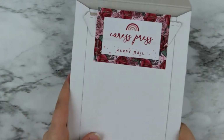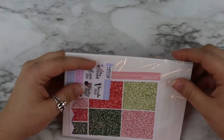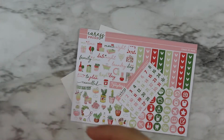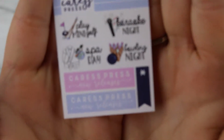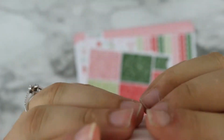And then next is my order from Caress Press. This is an actual order, not a, whatever it's called, mystery kit. Here we go. This is the Cinco de Mayo kit. So this is my freebie. I actually will probably be using this in the near future.